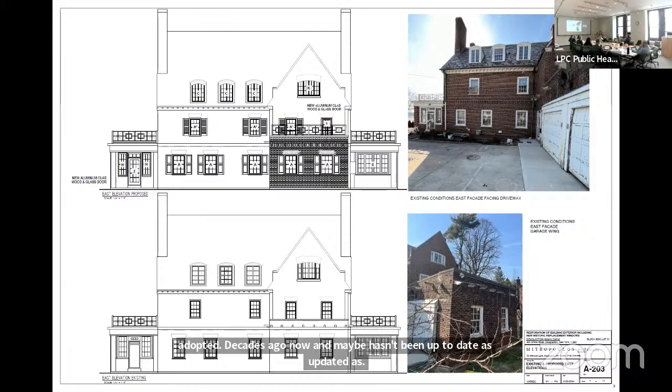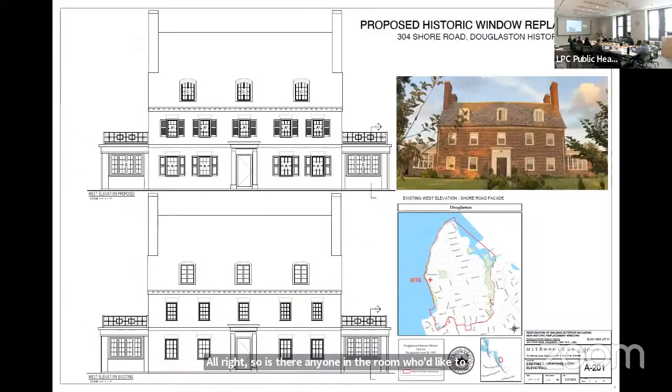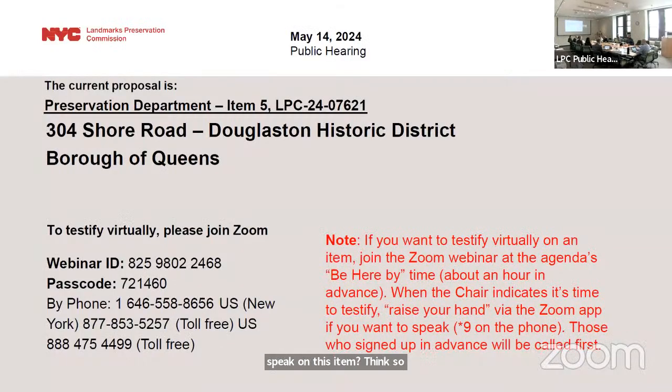So there are shutters proposed though, correct? Is this illustration? Yes, shutters are being reviewed at staff level. Okay. All right, is there anyone in the room who'd like to speak on this item? I don't think so, so I'm going to turn it over to Gregory to see if we have any remote participants.